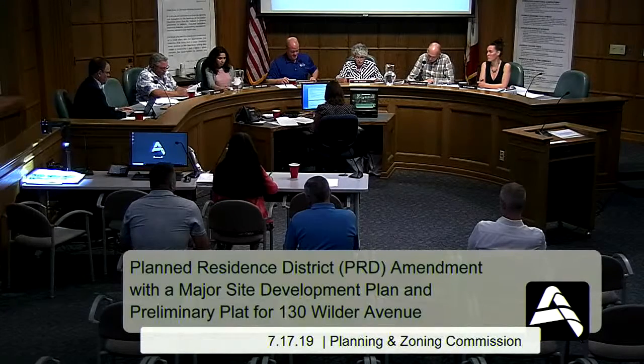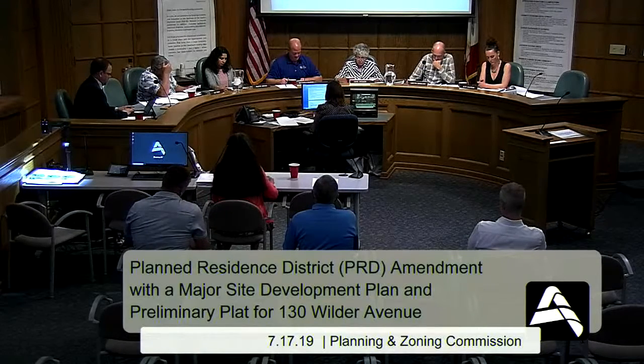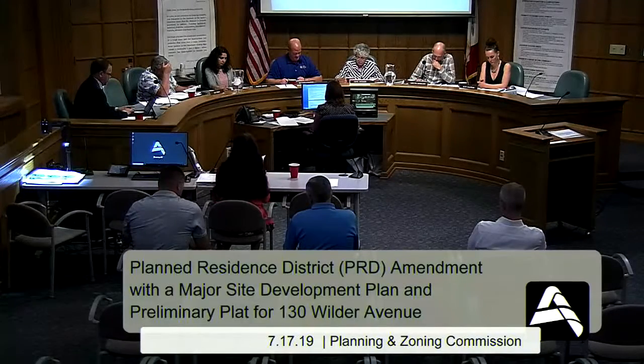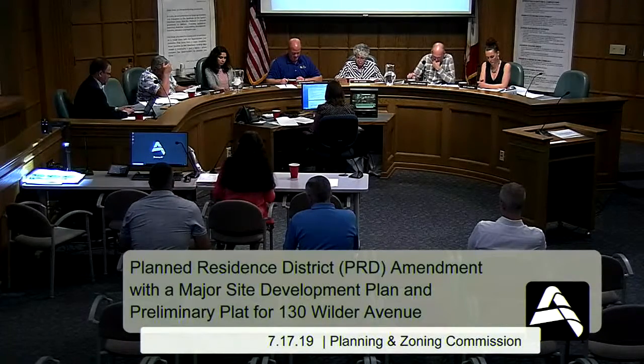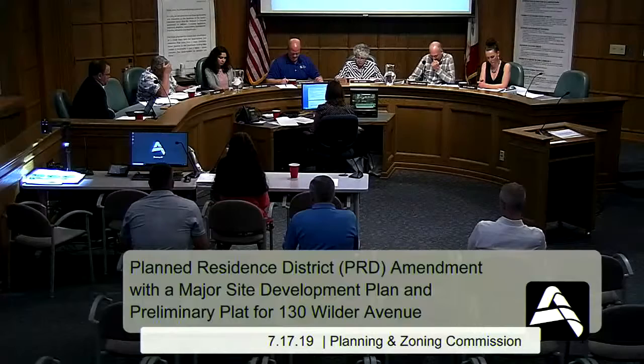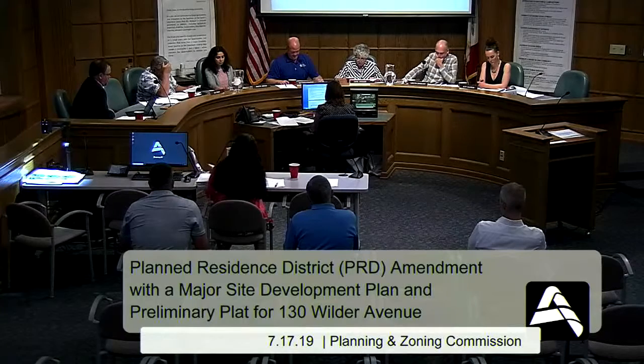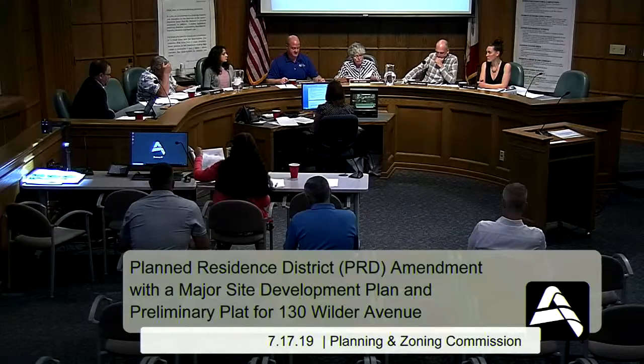It's been moved and seconded, alternative one, that we, the Planning and Zoning Commission, recommend to council to approve the following request at 130 Wilder Avenue. Part A, amend planned residential district with a base zone residential medium density to include 15 detached single-family housing units, and approve the major site development plan subject to approval of a preliminary and final plat for creation of proposed residential lots as depicted on the site plan. Part B, amend the site layout and street design to accommodate street parking. Is that right? Moved and seconded.